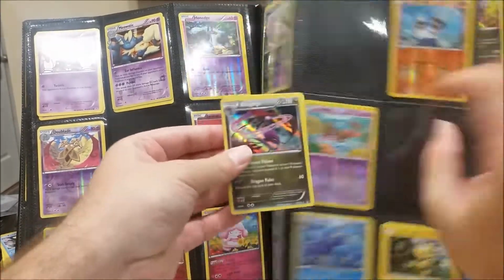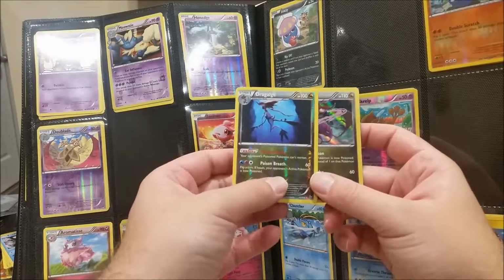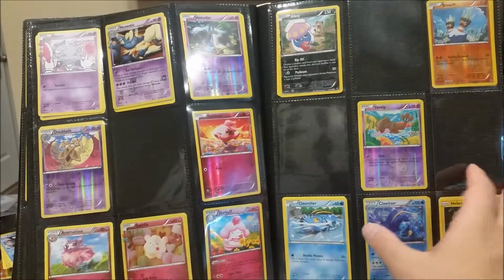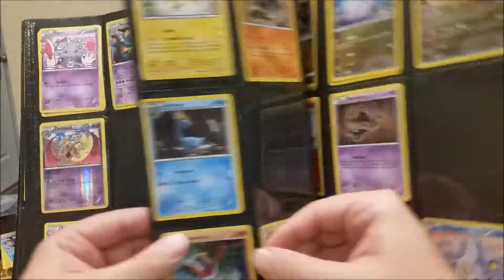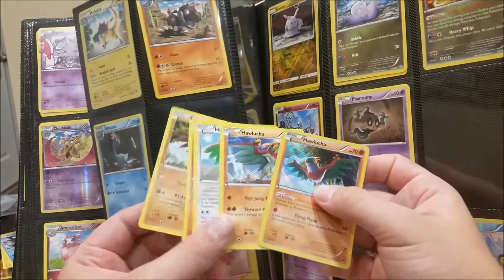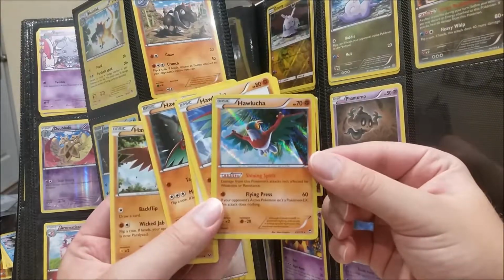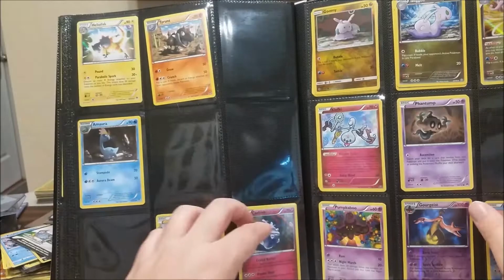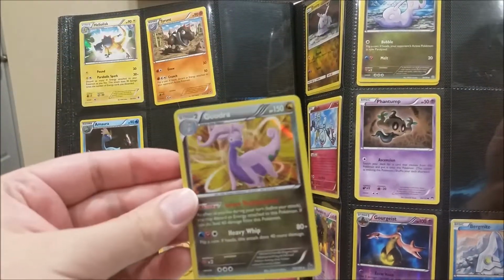Drowzee. This Poison Ring, if it's poisoned, can it retreat? I thought about using that in my other deck I was mentioning with the Toxicroak, but never got around to it. Okay, keep going. A Hawlucha. There's a nice holo, and a bunch of non-holos, but that one's the icing on the cake here. Okay, continue. This book's about to get lopsided there. All the cards are off to one side. There is a Goodra. That's pretty neat.